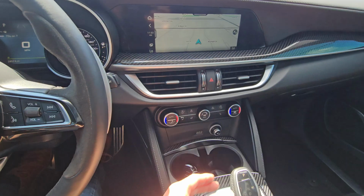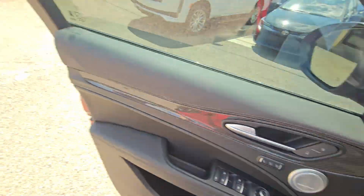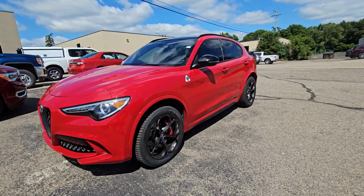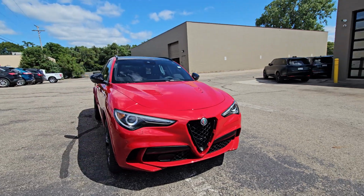Let's go ahead and put this in park. Shut off the engine. Just do one quick last walk around the vehicle. Definitely a beautiful ride.